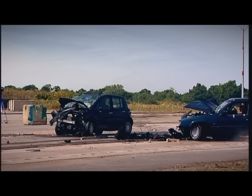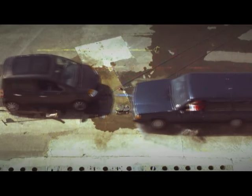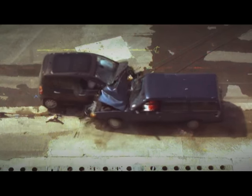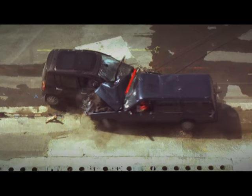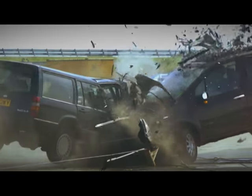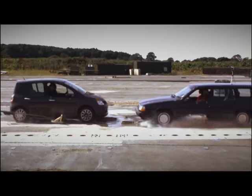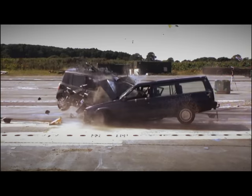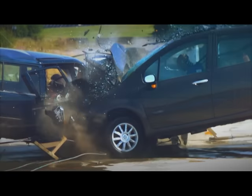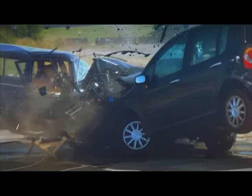Jesus monkey! The overhead view shows how easily the very stiff Modus punches through the Volvo. While the nose of the Modus has mostly kept its shape, the Volvo has crumpled and half its nose has just disappeared. It's extremely hard to make small cars safe, but the Modus is constructed using very high-strength steel that channels the energy through the sides and subframe rather than the occupants.